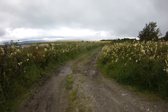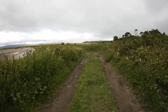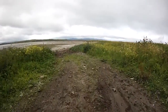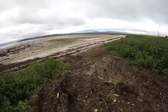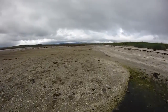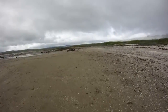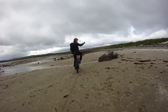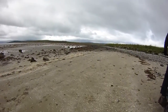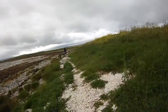Now we go left to ride around the head of the bay and out to St Ninian's Point. Pick up the track. I don't know if that's rideable there, but we come off the sand before running into a bouldery foreshore and pick up a single track footpath made up of pulverised seashells.